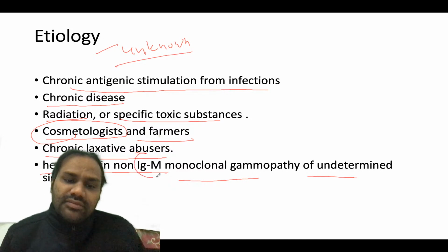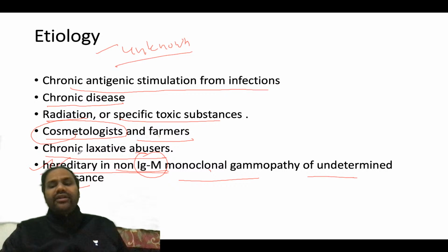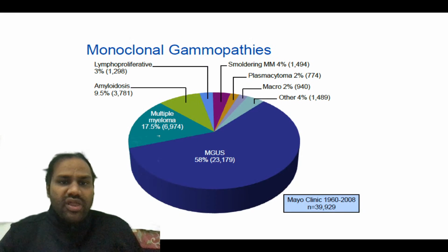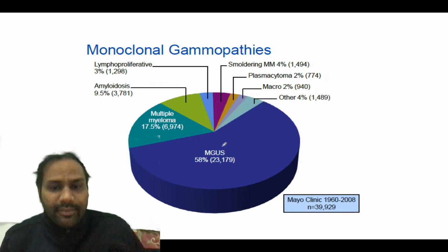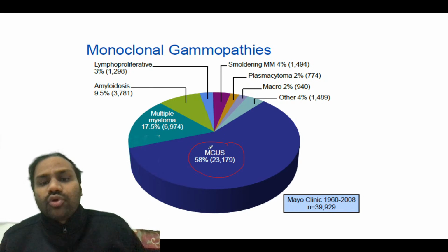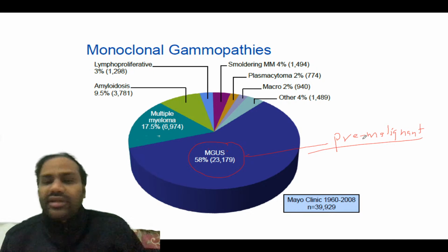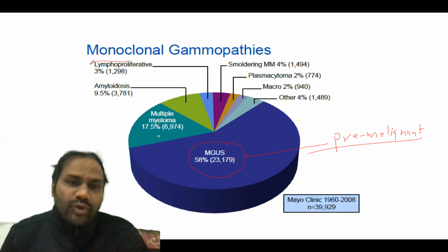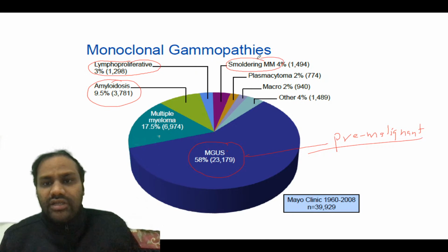So in non-IgM MGUS, you can see hereditary also. Okay, hereditary also plays a significant role. So when I say monoclonal gammopathy, MGUS is monoclonal gammopathy of undetermined significance. This is pre-malignant. Okay, this is pre-malignant. So there are others also like lymphoproliferative disorders, amyloidosis, smoldering, plasmacytoma, and others.